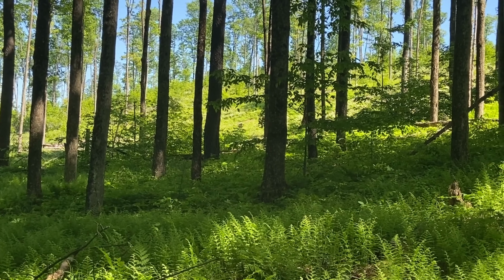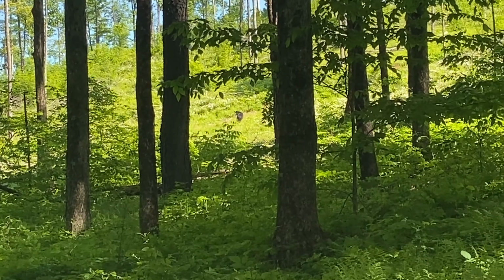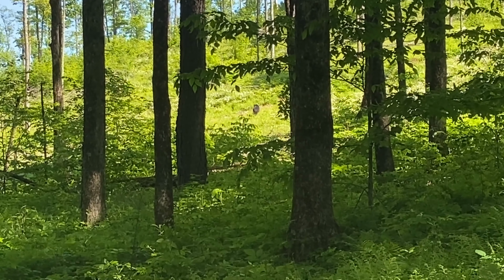Hard to see, but in the distance, the first bear of the trip wants nothing to do with me, and I want nothing more to do with him than filming him right now.